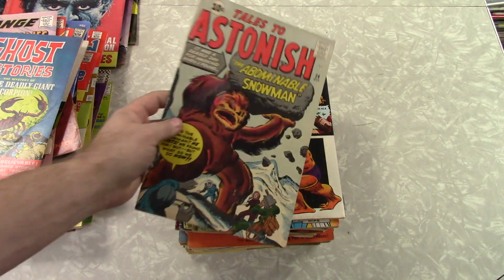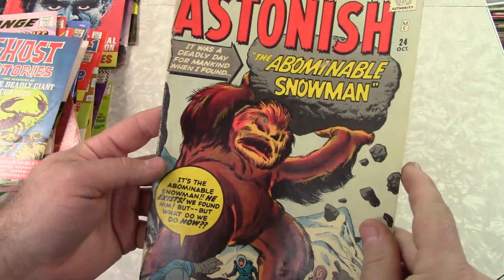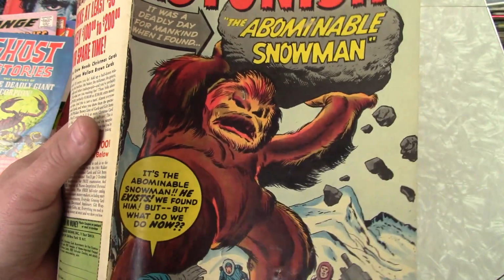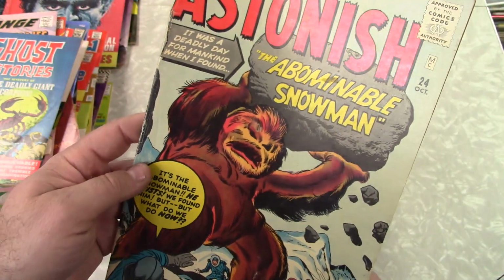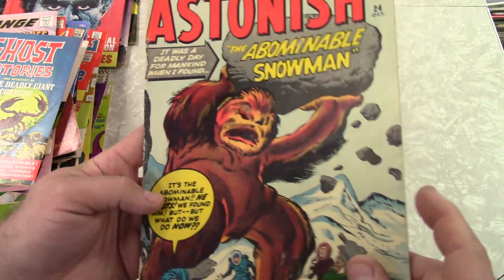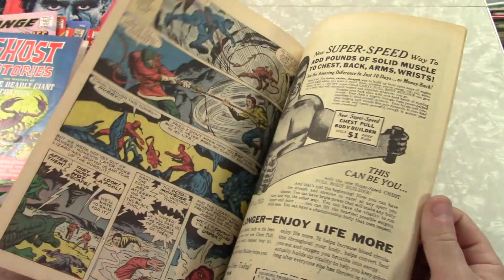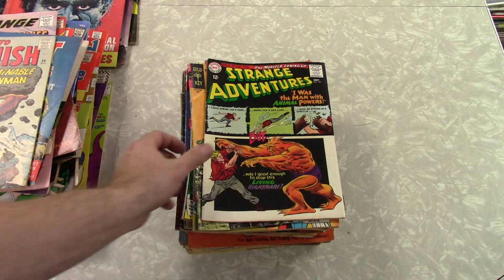Tales to Astonish 24. I don't know if I have this one. I got to look through my collection. Real presentable. The only thing, I don't know if you can see it, let me see if I can get it. There's a little hole right there, right above his eye. You can't really tell. It blends in well with the pages, so it's not super high grade. Got some dings, but boy, again, paper quality, which is a real issue on these earlier Silver Age Marvels, so I'm happy with that.